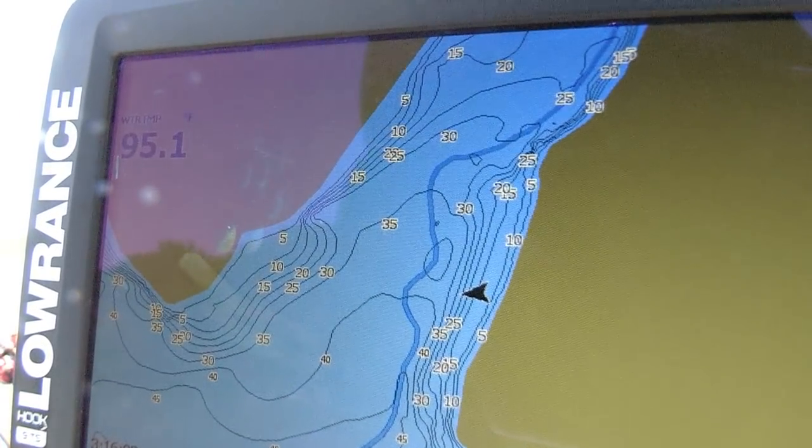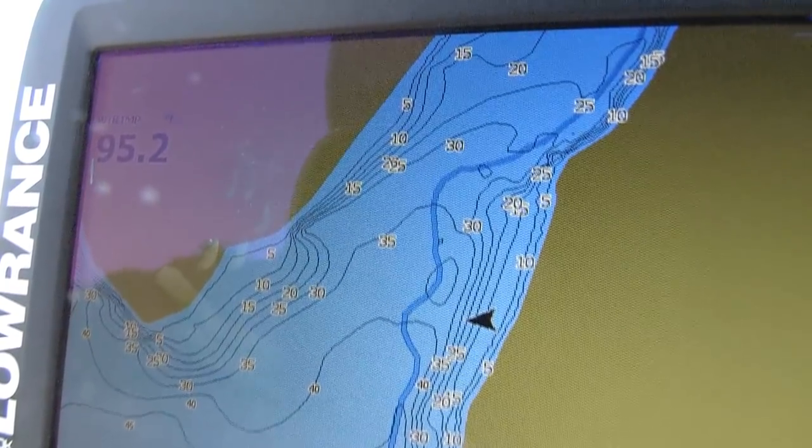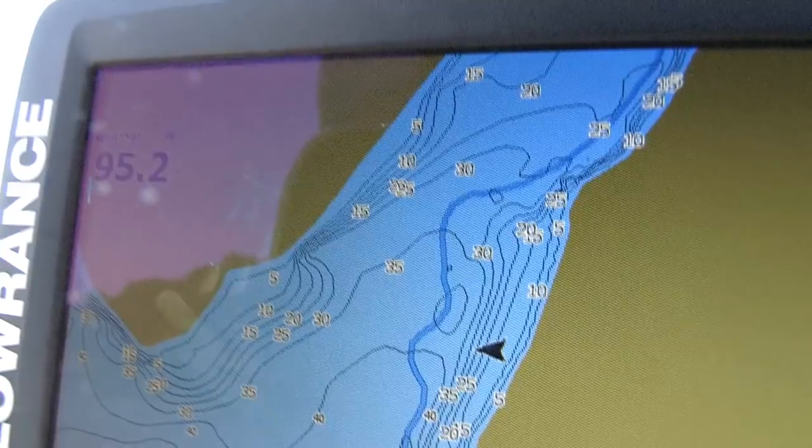That's perfect, but it's got to be something that's got some depth contour. It can be a hump that comes up off the lake, but it's got to be something that has depth change and preferably some cover around it. They like to get around some kind of cover.